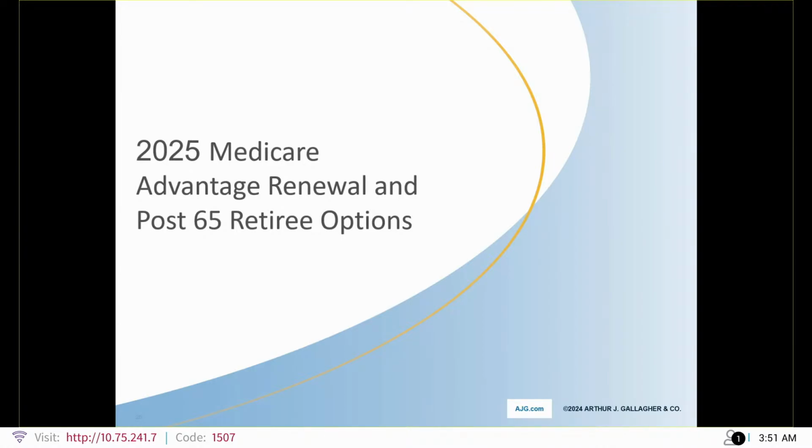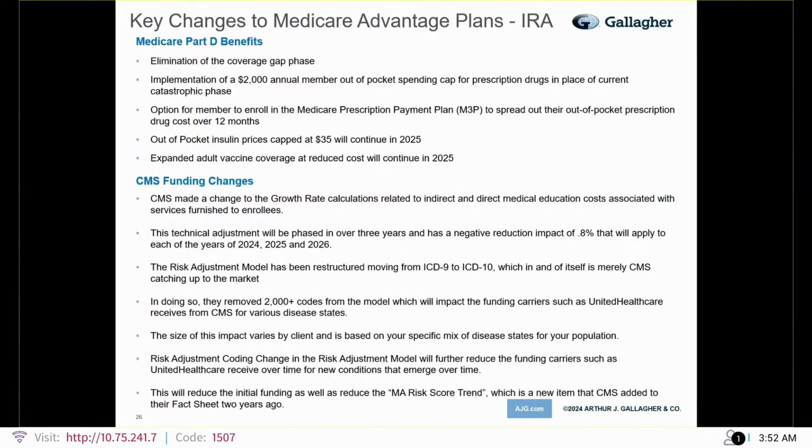All right. So the next topic we want to cover is your retiree population, your Medicare Advantage renewal, and your post-65 retiree options that you can consider. The first thing that I just want to touch on, and we mentioned it earlier, is just the impact of the Inflation Reduction Act, right? The Inflation Reduction Act was passed several years ago. Every year there seems to be an impact. This year, bigger than any other year due to the changes with IRA.